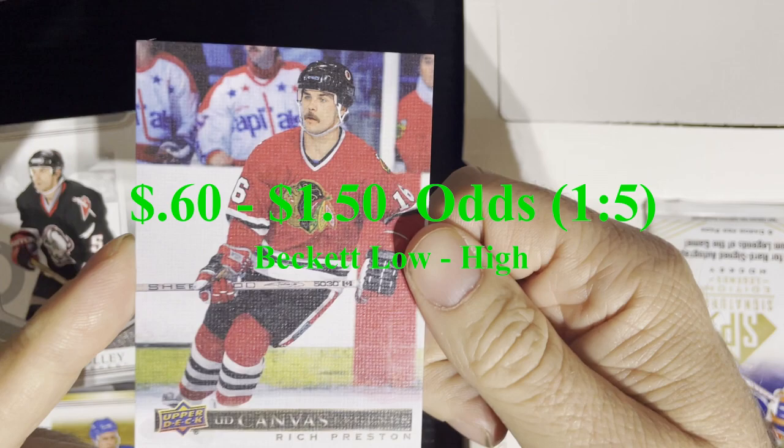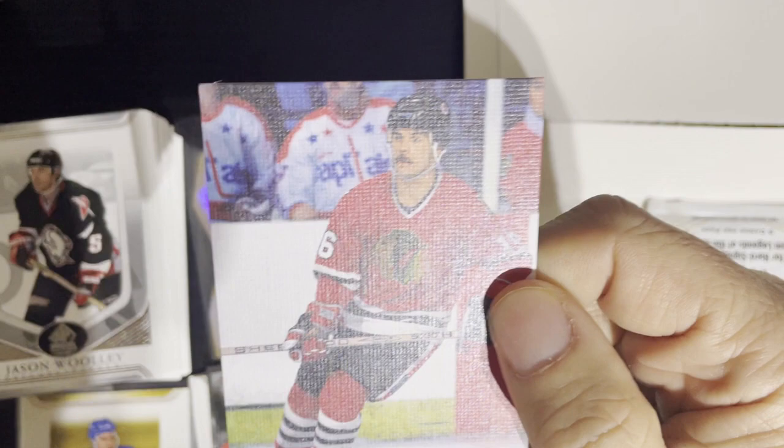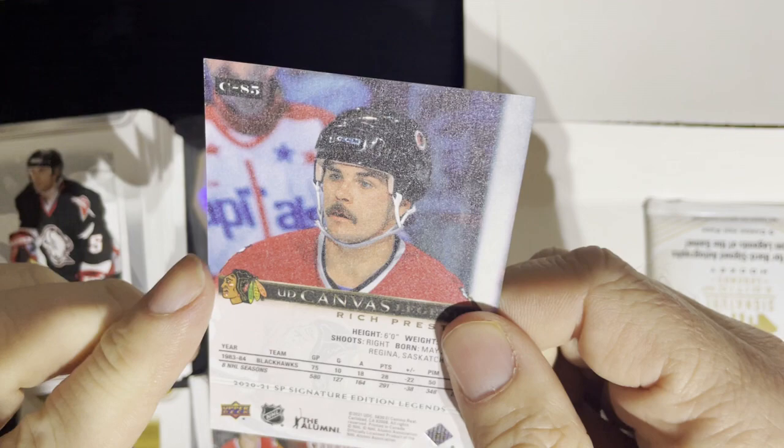Holy cow, I'm getting all the Blackhawks love. And I got to touch it, right? There we go. I'm touching that. That's my card now. I own that. So there you go. Good old Rich Preston, showing him from the 83-84 season. So there you go for all you old timers there.